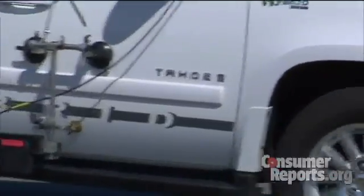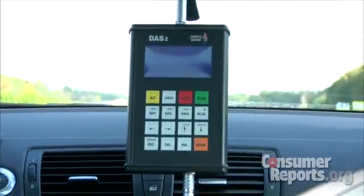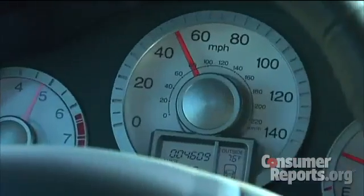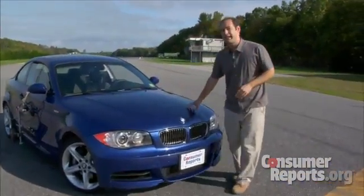When we measure acceleration and braking, we use a machine called an optical fifth wheel. And what this does is it precisely measures both distance and speed. Now, occasionally you might find our numbers might be a little bit slower than other published numbers. But keep this in mind. We purchase vehicles anonymously from dealers, so we get the same kind of vehicle that you would get, not cars hand-delivered from manufacturers.